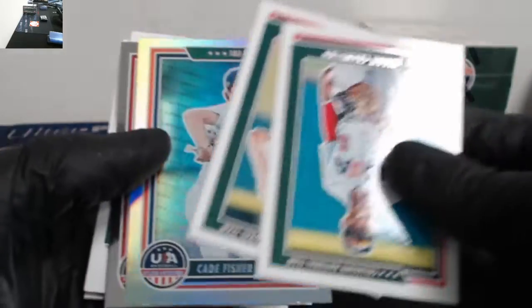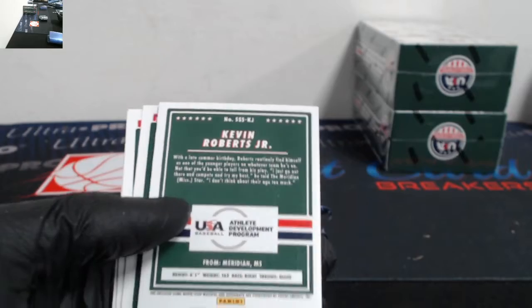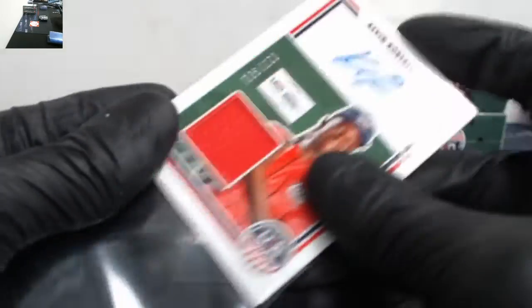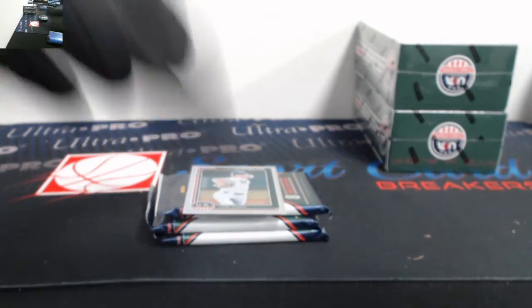Oh, I thought we hit another whammy. I was like, no way. Cade Fisher to 80. Kevin Cross. We got a Kevin Roberts Jr. Jersey auto to 399. This kid's like, I swear, like 12. It's cool. He's got more Panini cards and Panini products than I do. That's for sure. So Cade Fisher, number to 80 as well.